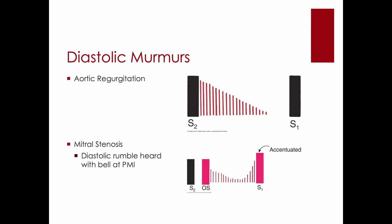It's very bad. So the diastolic murmur that we hear most commonly is aortic regurgitation, and it sounds like this. Lubshdub. No, I'm sorry. Lubdubsh. Lubdubsh. And what's happening is the second heart sound, right? Not the first heart sound. The second heart sound is where the aortic valve closes. But if it's leaking, now it's going to leak backward into the ventricle until the ventricle's full.